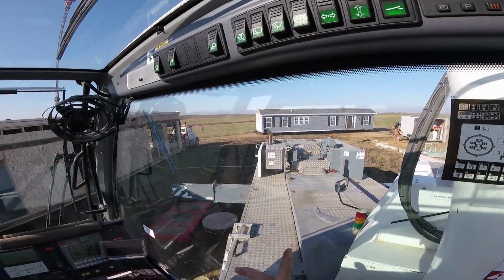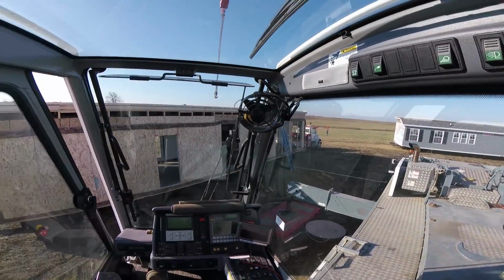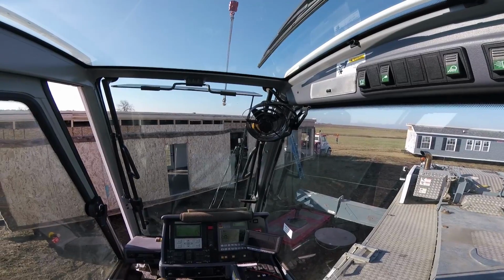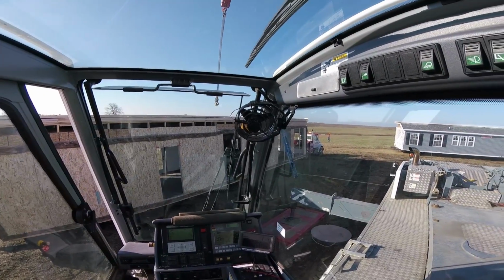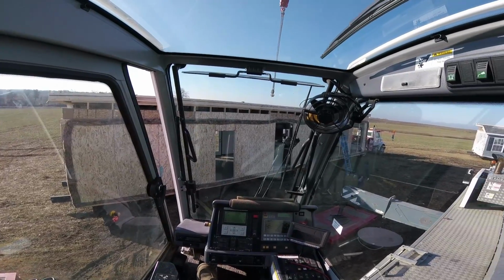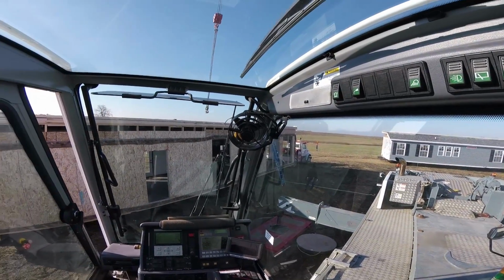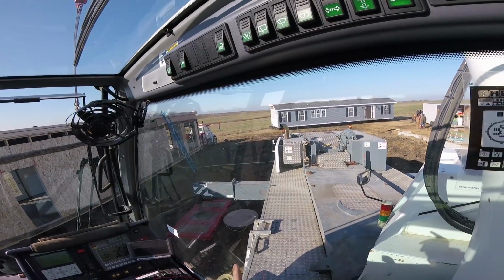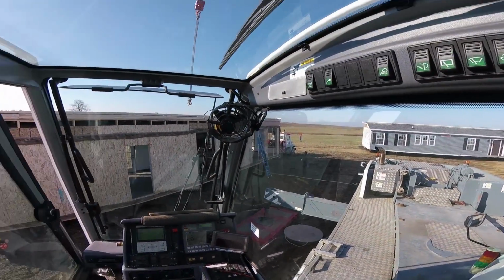So we got a house half over here, and we got the house half right here in front of us. The one that's in front of us is the far side. So as soon as they get done doing their thing to it, we will get some straps hooked up, pick it off the carrier, swing it around the front of the crane carrier, and set it on the basement.